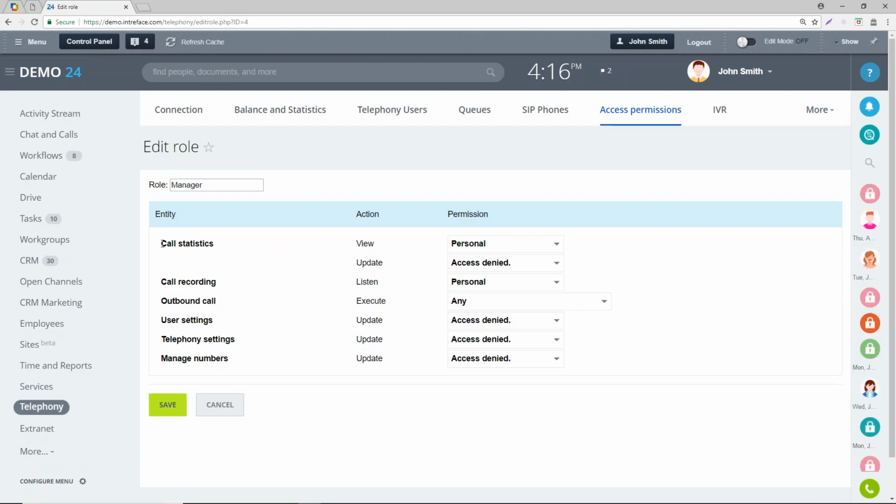It goes into quite a bit of detail about who can view call statistics, who can listen to call recordings, who can make outbound calls. So for instance, if we want to restrict outbound calls, we can allow the people who belong to this particular role. Remember, this is just one of a number of different roles. We can deny access to make outbound calls, or we can allow them to only call CRM contacts, because of course you can call from the CRM, but you can also click and dial any number freely in the dial pad there. So you can usefully restrict calls to only CRM contacts.